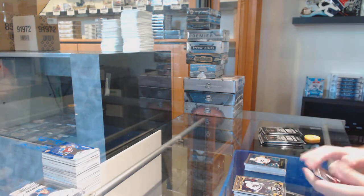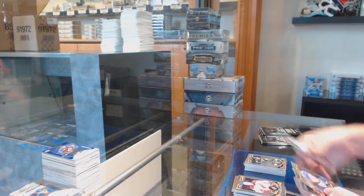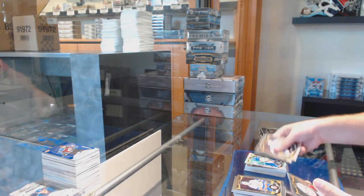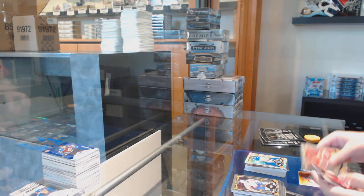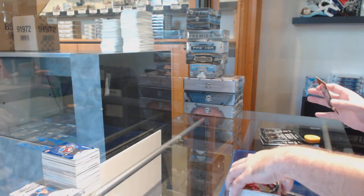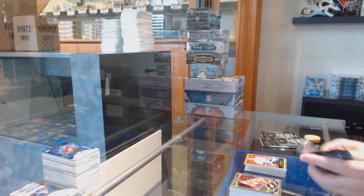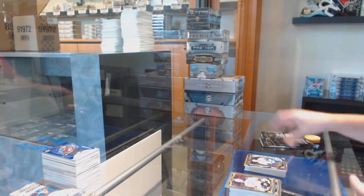Retro of Giroux for the Flyers. Rainbow of Kopitar for the Kings. Matt Poempel for the Sens. Tracks of Sedin for the Vancouver Canucks. We've got, that's what, four colors in this now. Nice. A gold rainbow retro to 149, Patrick Roy for the Montreal Canadiens. Team logos of Miller for the Canucks and a Ben Hutton for the Canucks.